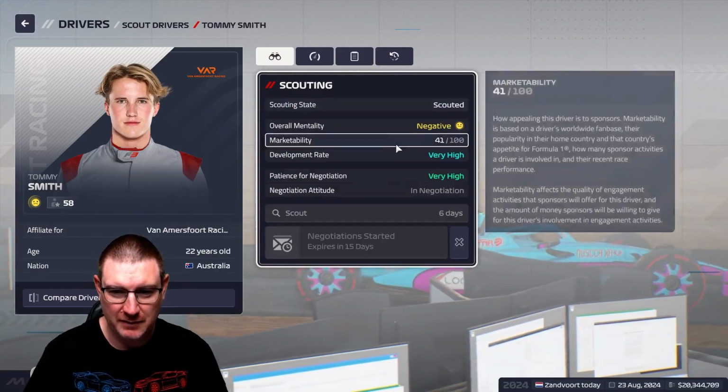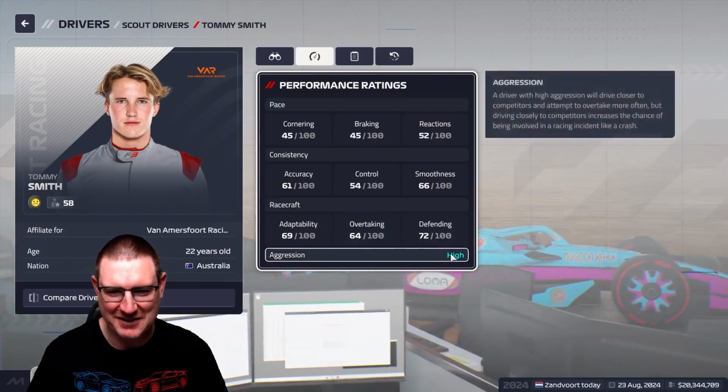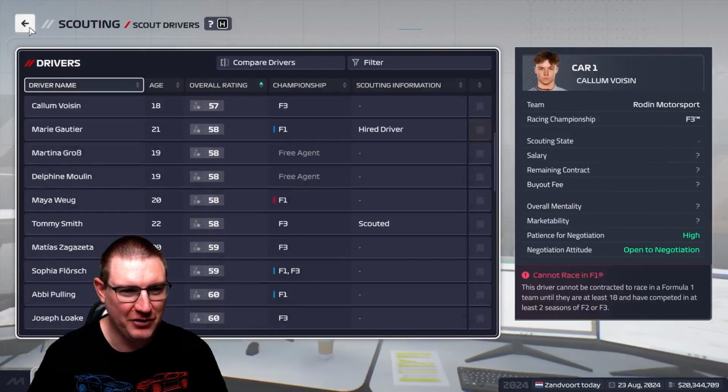High aggression, I'm assuming, from what I've seen of him in real life. High aggression, there it is. But yeah, we'll probably try and get him in as well, because I've got a soft spot for my Australian drivers, as you know. So that is that.